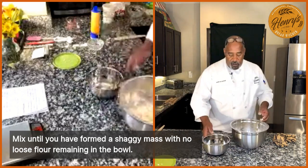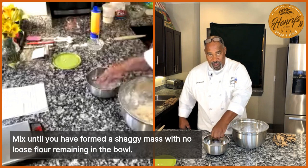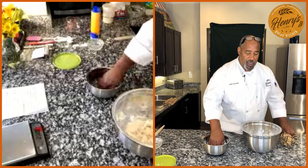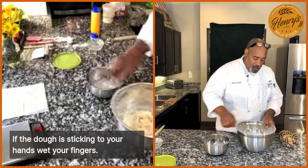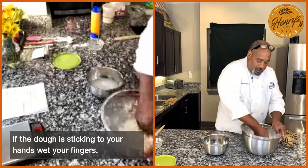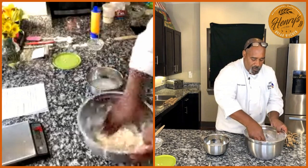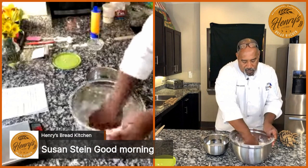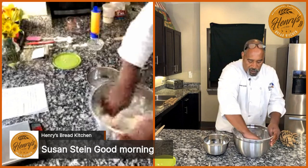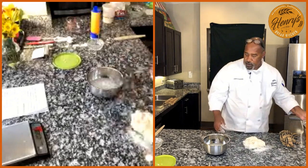I've got a little bowl with some water because sticky dough, wet hands. And you want to keep one hand clean as best you can. Always keep one hand clean. So now I'm just going to go in here and push and move this around to take out all this flour that's sitting around here. All right, when I'm close, I'm going to scrape down the sides with the dough and pull it out on the counter.